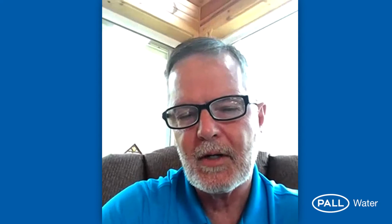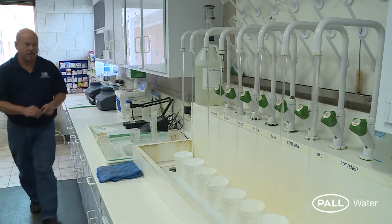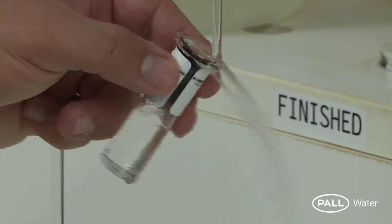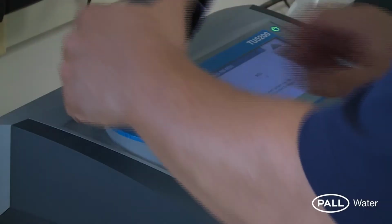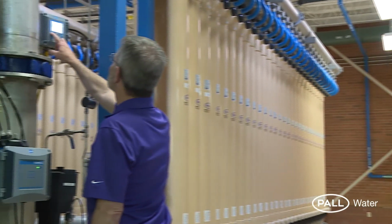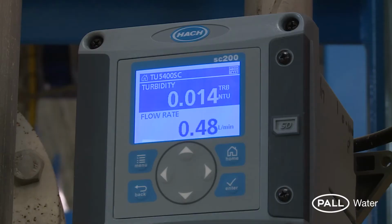With the old multimedia filters that we had, we were trying to get a settled turbidity of 0.5 NTU to go on top of those filters. We'd see different ranges in the finished turbidity that we don't see with the Pall membranes. Also, the amount of water that we had to use to backwash the Grainer filters was considerably more. And we were seeing, at best, a 0.1 NTU as the finished, where now we see a 0.01, 0.02.